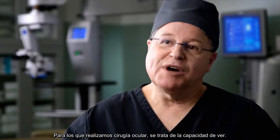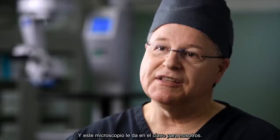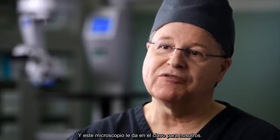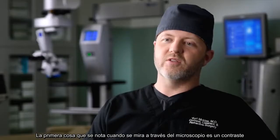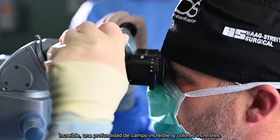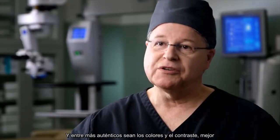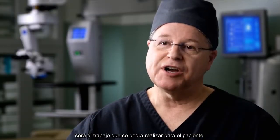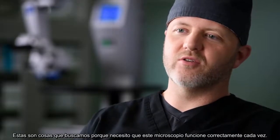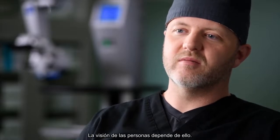For those of us that do eye surgery, it's all about the ability to see. And this microscope just hits the ball out of the park for us. But the first thing you notice when you look into the microscope is incredible contrast, incredible depth of field, incredible colors. And the more true the colors and the contrast are, the better job you're going to be able to do for the patient. These are things we look for because I need this microscope to work every time the correct way. People's vision depend on it.